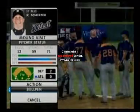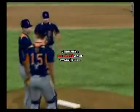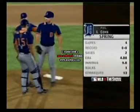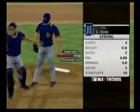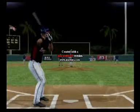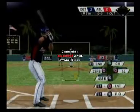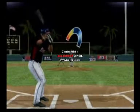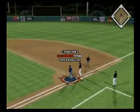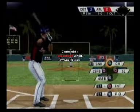Now time is called here as we'll get a trip to the mound. So with a smile, they'll turn it over to a left-hander here, and it's Phil Koch that gets the call. In the dirt, and now let's see. But he's safe at first as he gets back in time. And that runner's flat-footed that time. He's got to be moving on those.